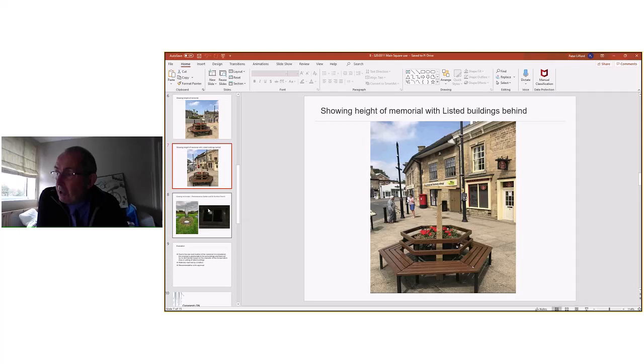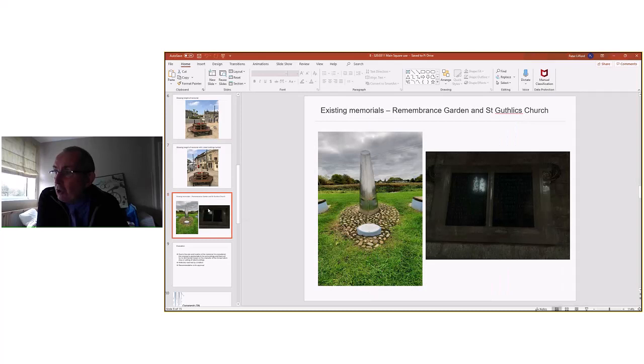Also, from comments that the applicant has seen, he wanted to draw attention to the two existing memorials in the Deepings. So you've got the existing memorials: one on the left is in the Remembrance Garden, and the other one is a plaque in St. Guthlac's Church.